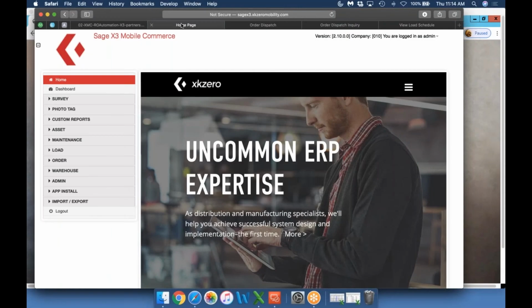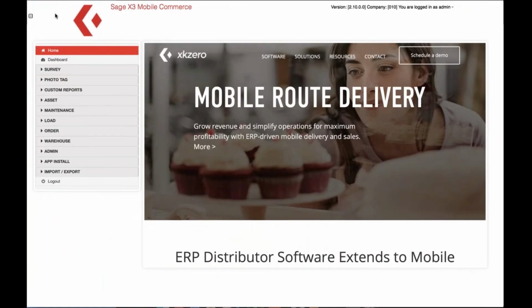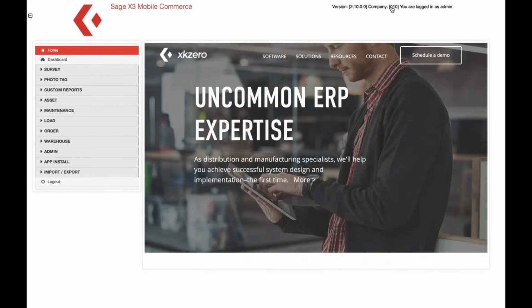And the first thing I'm going to do is show you our portal. So this is the XMC portal, and I'm connected to our Sage X3 demo server. So you can see here, this happens to be the version number of our portal, and that's the company or the site that I'm logged into in Sage X3.